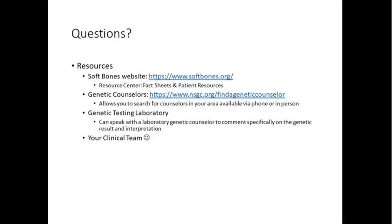So 23andMe and Ancestry and those types of tests are not medical tests. They might give you some risk information about generalized things like hypertension or diabetes or where you're from, but they're not the type of test that you're having done through a clinician, through a medical laboratory.